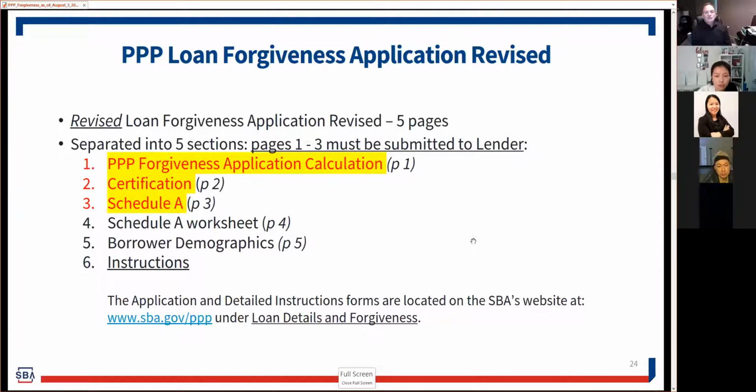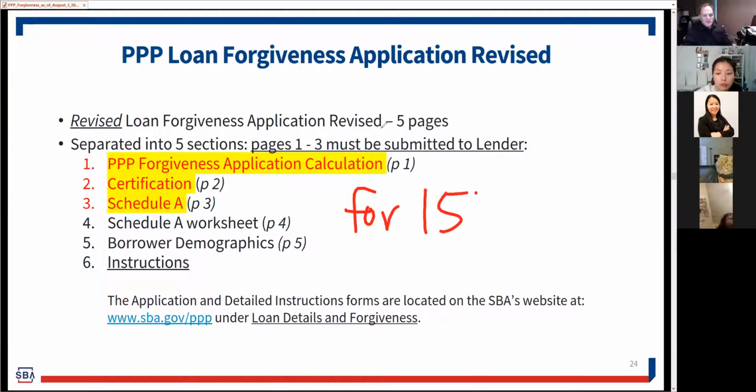Okay, so if you're not at 3508, which is probably very few people on this, we're going to go through this real quick. There's a revised forgiveness schedule, which is 5 pages long as opposed to 3. You're still going to do your PPP forgiveness application. You're still going to do your certifications, but they're adding a Schedule A, okay? And this is for most of the time, $150,000 or greater, okay? Next slide.